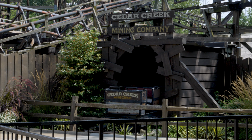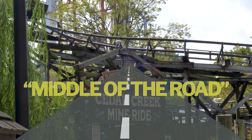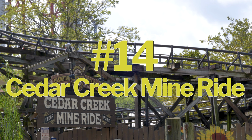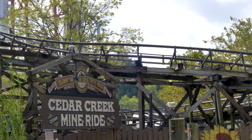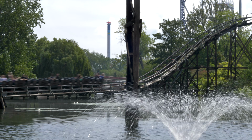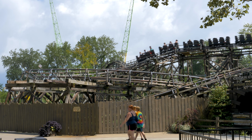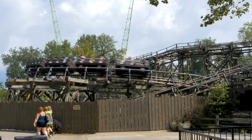Our next category is middle-of-the-road coasters, and as the name entails, these rides I wouldn't consider good or bad, just right down the middle. Number 14, Cedar Creek Mine Ride. Normally, I have a soft spot for these classic Arrow Mine Train roller coasters. Well, the lap bar seat combo doesn't really accommodate someone of my height, so stuffing my legs into this train can be quite the process. Overall, this ride is slow and forgettable.